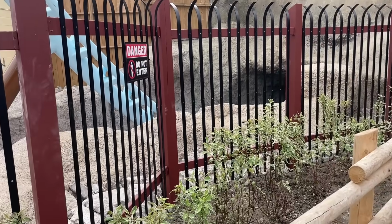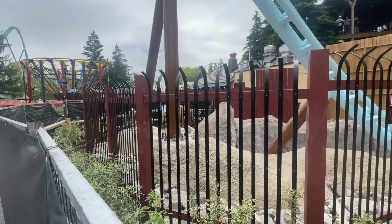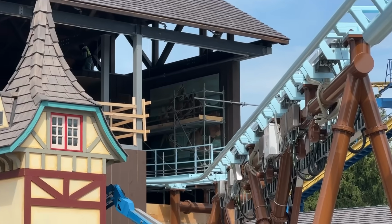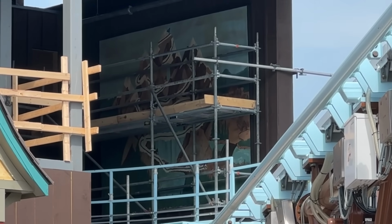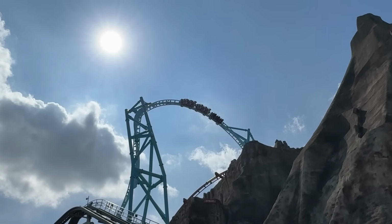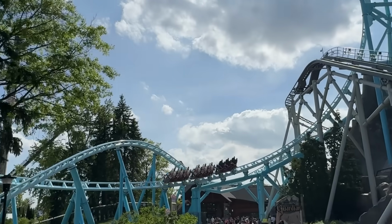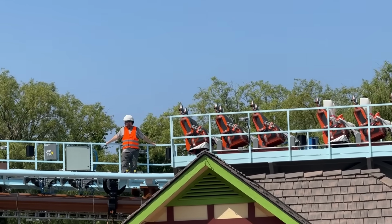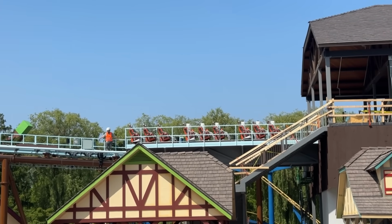They are planting the plants in the actual Alpenfest little planters that surround the footings and are taking up Alpenfest's space. On top of that, there's been a lot of testing going on, so they're starting to test more frequently now. Unfortunately, it is just Orange Train right now. Orange Train is the only train that has sent a cycle that we can visually see. Blue Train is still transferred off the track.